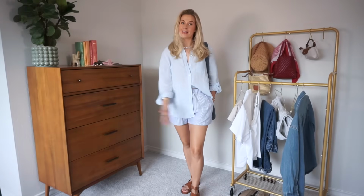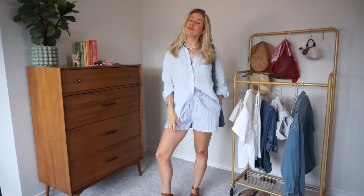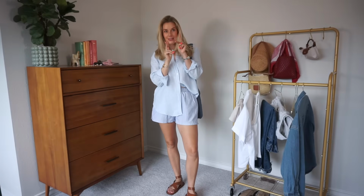But yeah, that's it. That was my fourth outfit, my 4 summer inspired Pinterest outfits using my own wardrobe. I always love to know what your favorite outfit was in the comments down below. I would say number 2 and 3 were my favorites.